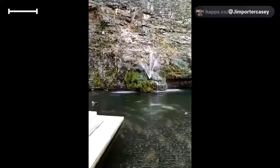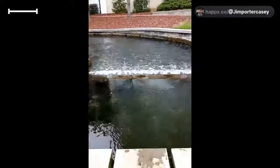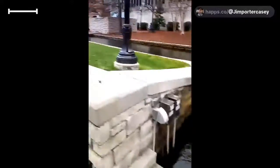Huntsville, as a point of history, was centered around the Big Spring, which originates right here. You can see the wonderful, pristine, clear water. When we get around to where the fishes are, I'll show you some of those.